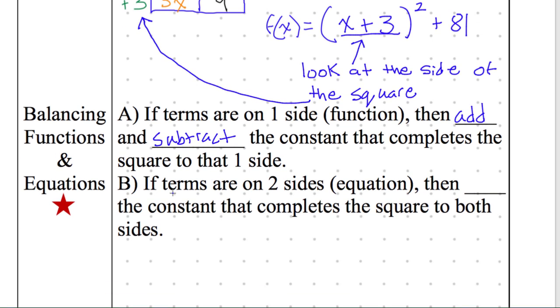But what if I have terms on both sides, on two sides? Then I'm dealing with an equation, like example number 2. Then what do I do with that constant to both sides? Gunnar? Yeah, just add them to both sides. Add to both sides, or just add and subtract to one side.